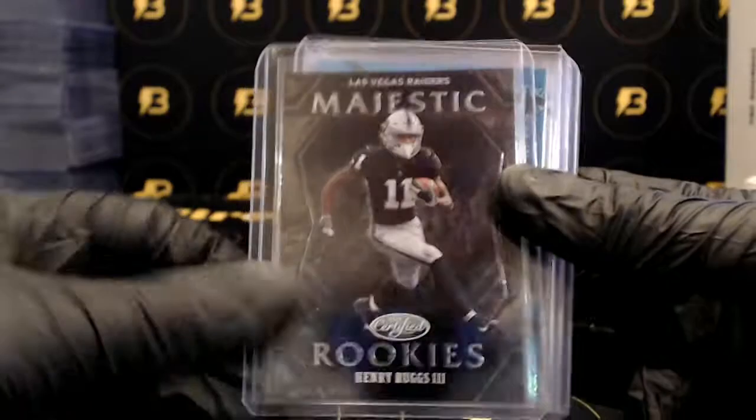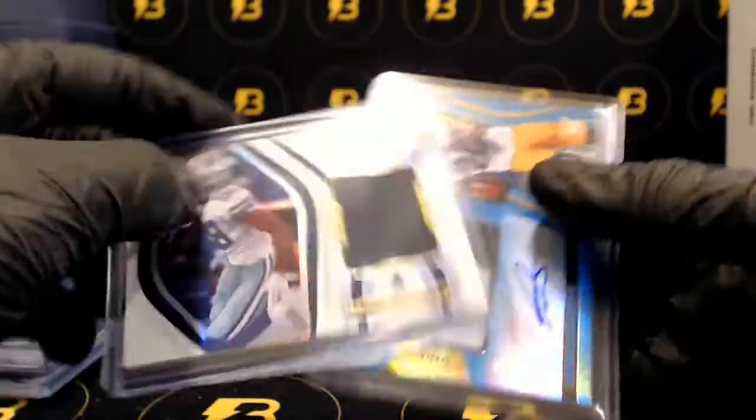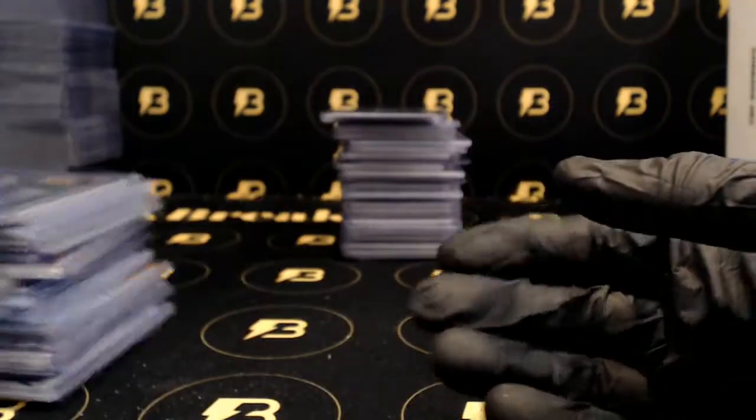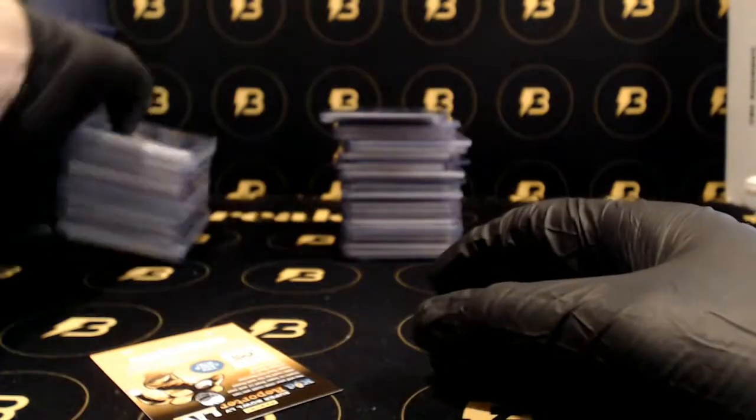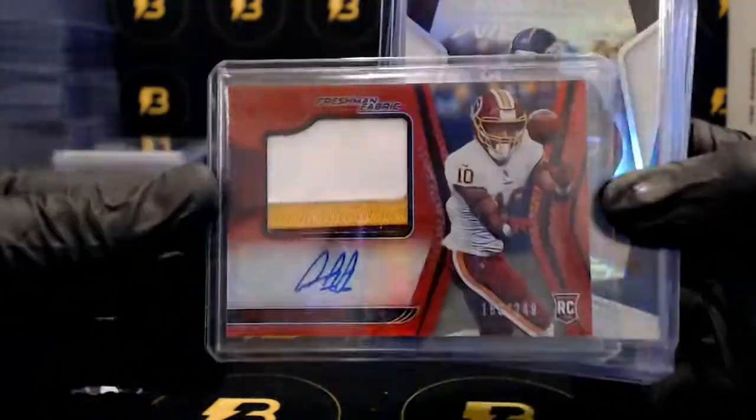Ruggs, Majestic for the Raiders. Then we got Morgan for the Jets. We've got Ruggs for the Raiders. Lamb for the Cowboys. McFarland Jr. going out to the Steelers. Then we got DiNucci going out to the Cowboys. Gandy Golden for the Redskins.